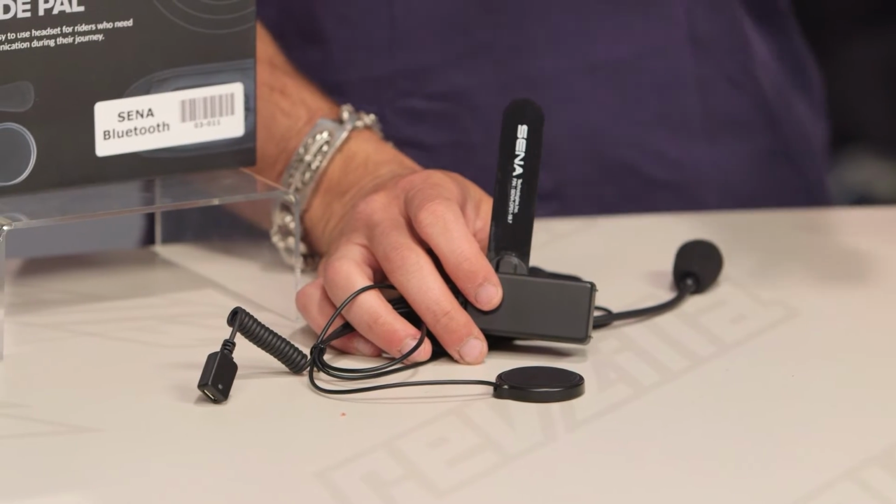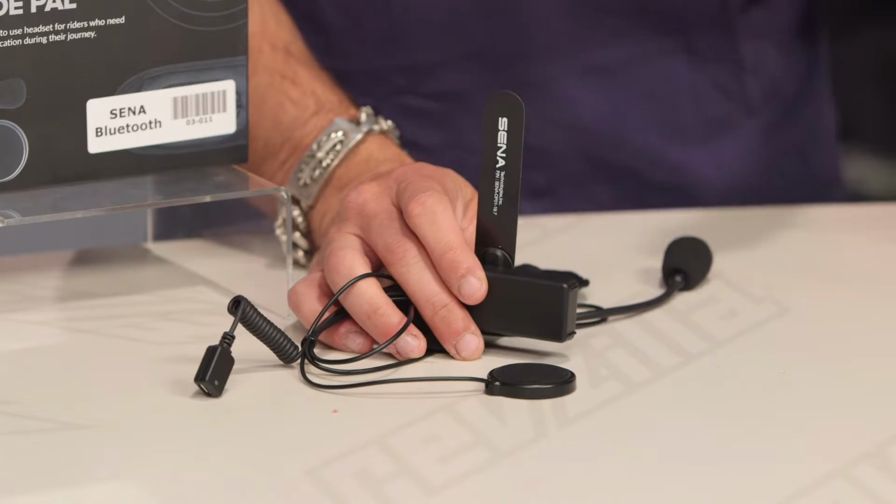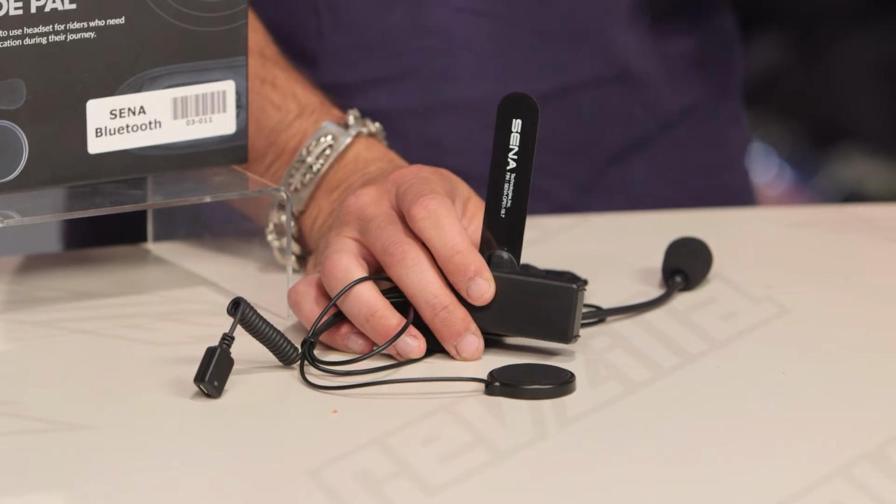For around the $200 mark, you're able to get an OE fitment that doesn't make you have anything sticky or hard mounted on the outside of your helmet. If you think about the Sena 20S or the 10R, that different level of functionality, which takes that Bluetooth 4.0 and increases what they can do with the unit, the trade-off is you're getting a piece that sits on the outside of the helmet.